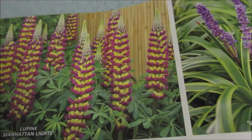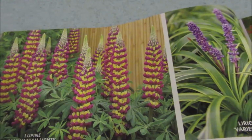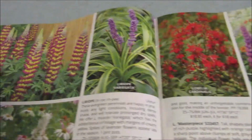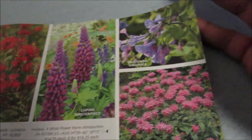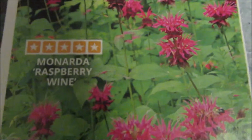Lupin. Long ago, about 10 years ago, I got some lupin seeds and planted them. They came up blue, quite pretty. Monarda, I have Monarda. I have this red Monarda here.